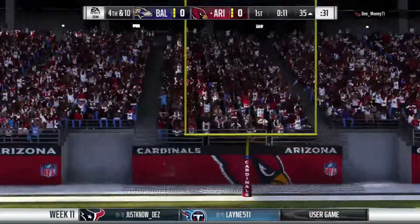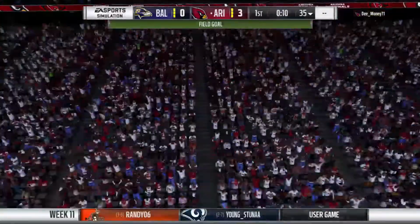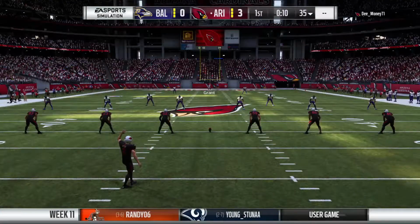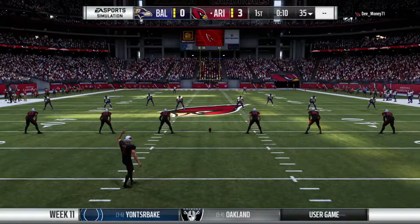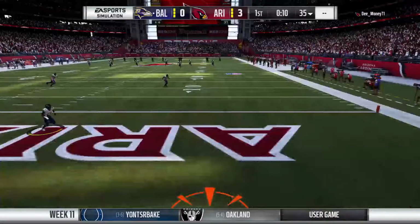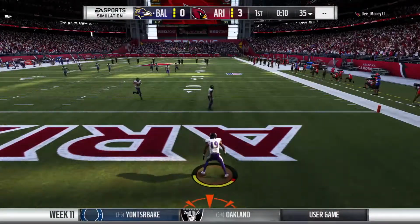And his kick is good. Oh, he just did tuck it into the bottom of that left corner. And the Cardinals have the first points. It's 3-0. These kickers now, it's like we take them for granted. Kicks like that used to be such a big deal, and now you just expect them to make it.